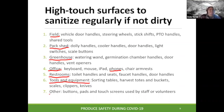And then touch screens, retail, entering your code into a credit card machine. All of those places are things to think about sanitizing regularly, and also making cleaning a regular part of it, and then looking at whether or not you need to go to that next step of sanitizing, and even more so disinfecting. Again, it's an evaluation of what that operation is doing. Next slide.